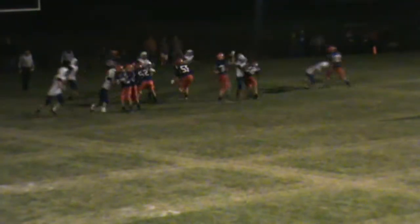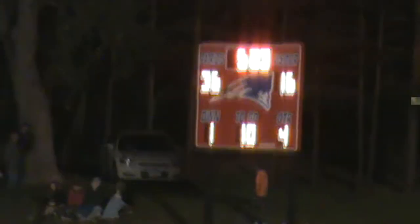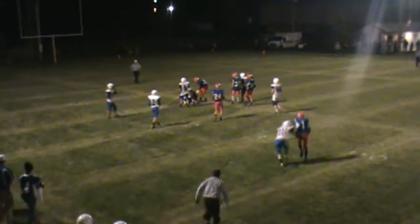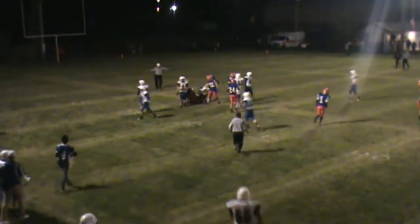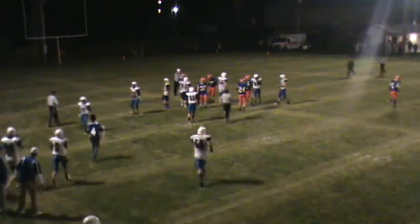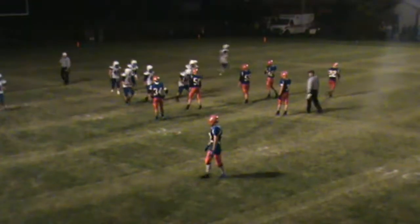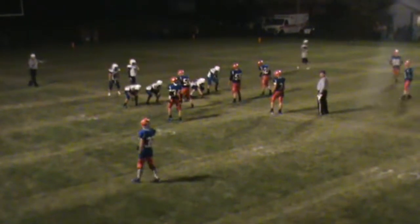7:03 and counting here. And now the Monarchs jump offside. That'll make it a first and five from the 38. 6:50 left here in the contest. First and five. Hand off to Chaplin. Takes the ball over the left side down to about the 31. First down. Picks up about 8 yards and a first down.